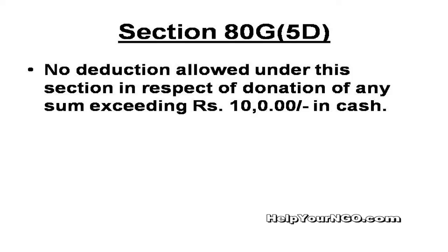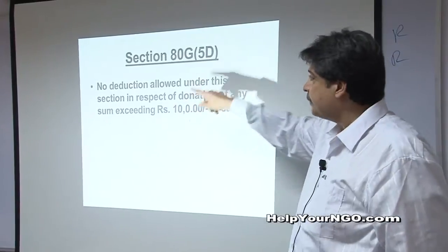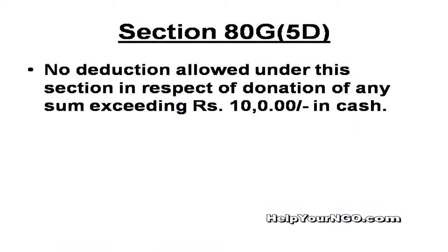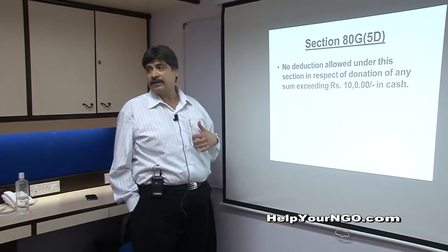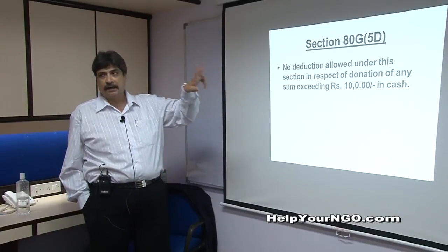Okay, now this is an important part which has come in the last Finance Act. This was a new insertion in the Finance Act of 2012, 5D in section ATG. No deductions allowed under this section in respect of donation of any sum exceeding 10,000 rupees in cash. So if anyone comes to you and gives you 11,000 rupees in cash, that donor will be unable to claim 50% deduction. It has to be a sum given in cheque to you. So you also should avoid taking any cash donations in excess of 10,000 as per this new amendment that has come.